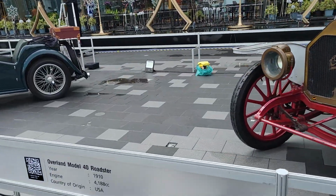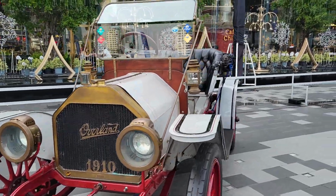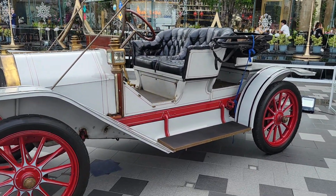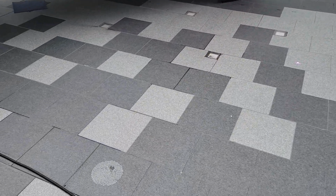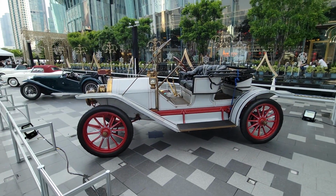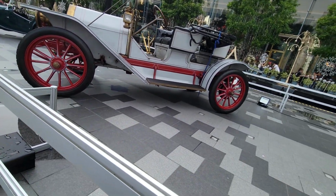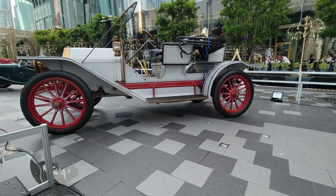You want yourself a Model 40 Roadster? There it is, 1910. Look at this. This is pretty cool. That's parade material there. That's just really cool. You know, I gotta put my badge down. I gotta get a wider view of this. Look at that, huh? Boy, is that ever neat. Yeah, that's what it's all about right there. That's really what it's all about.